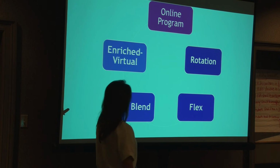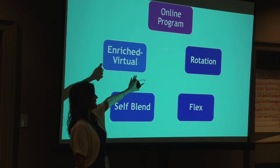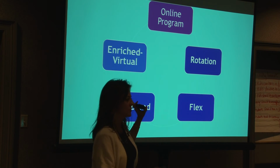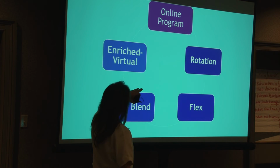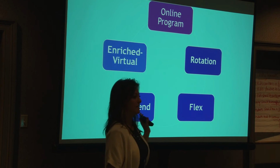Self-blend is more like a supplemental. In this spectrum here, what you see is that the full-time online program is an online school where students don't go to a classroom, they get full online instruction. For me, in my opinion, that's less than 5% of the student population who needs something like that.